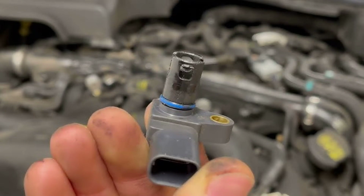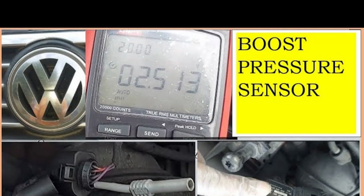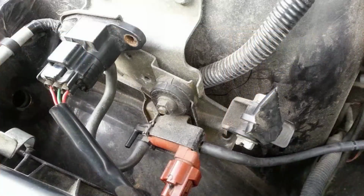The first step is to check your car's service manual for specific instructions on diagnosing a P0106 code. However, here are some general tips. Visually inspect the MAP sensor and its wiring. Look for any signs of damage or corrosion. Check the vacuum hose connected to the MAP sensor. Make sure it's not cracked or leaking. Test the MAP sensor using a multimeter. Compare your readings to the manufacturer's specifications. Check the BARO sensor. This sensor measures atmospheric pressure and can also contribute to a P0106 code.